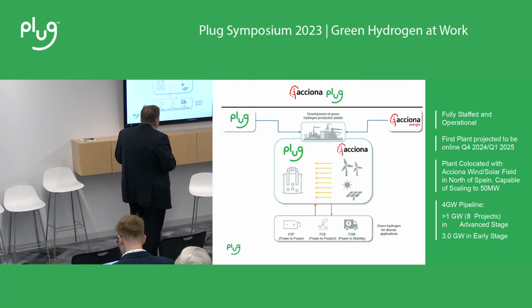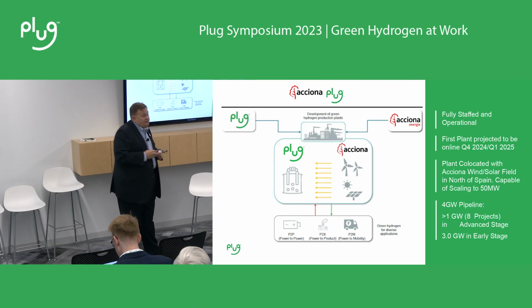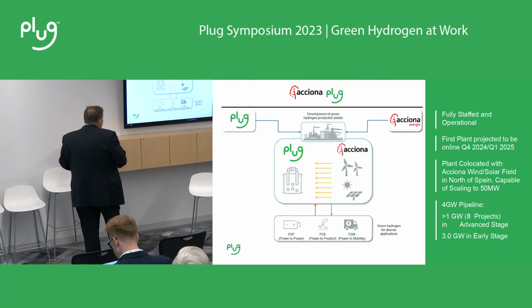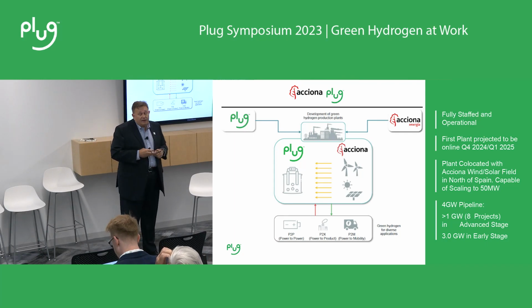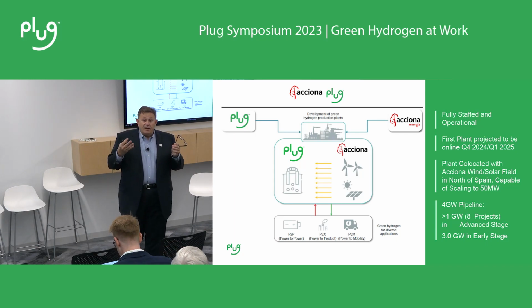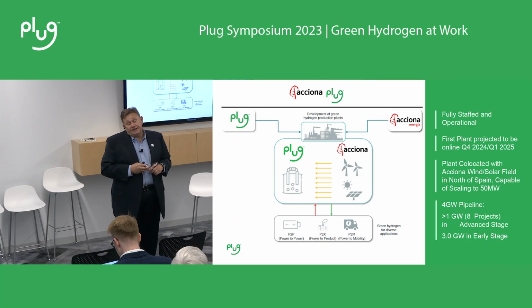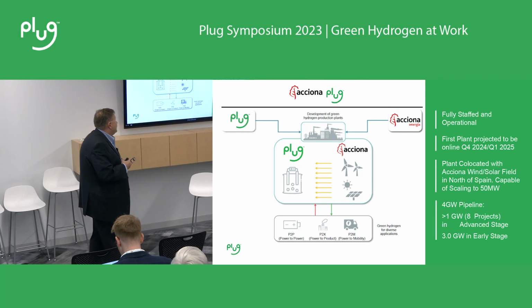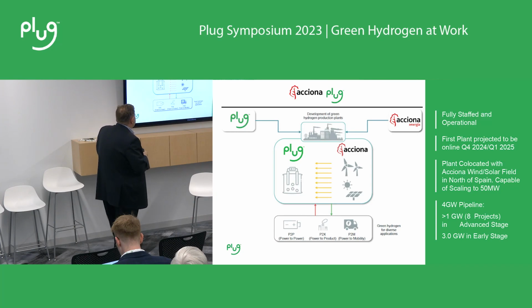The JV has been building a robust pipeline. So that pipeline today has approximately 4 gigawatts in it. The first portion of that pipeline, the projects are in advanced stage. There's about 8 projects well along in that funnel, and that represents approximately a gigawatt. And there's about 3 gigawatts that are in early stage today.